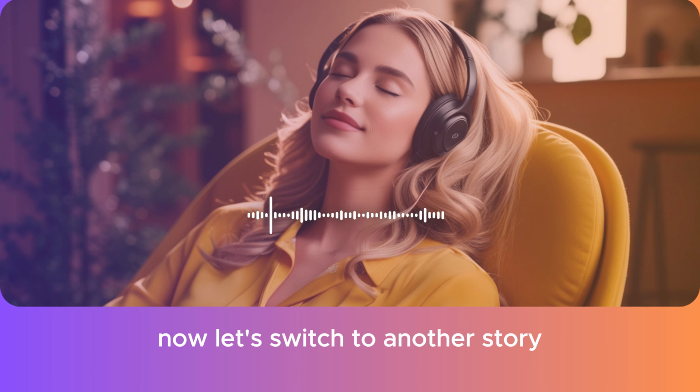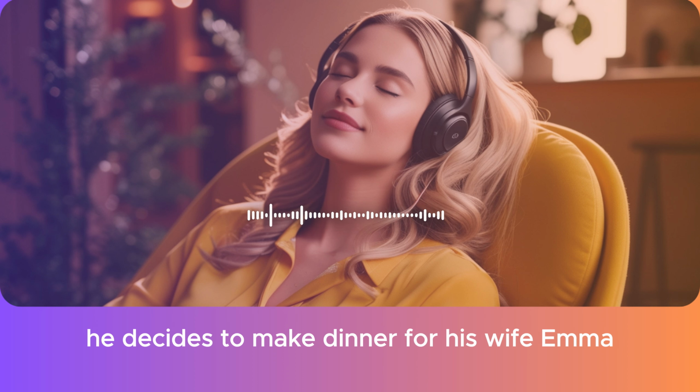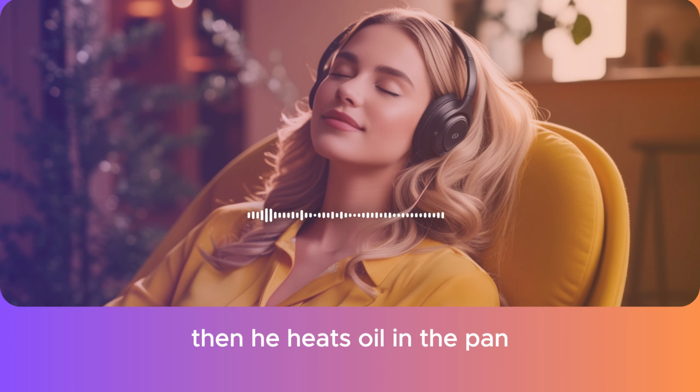Now let's switch to another story. This one is about a man named Henry who loves cooking. He decides to make dinner for his wife, Emma. First, he chops vegetables and says, "I will cut the carrots and onions." Then he heats oil in the pan.